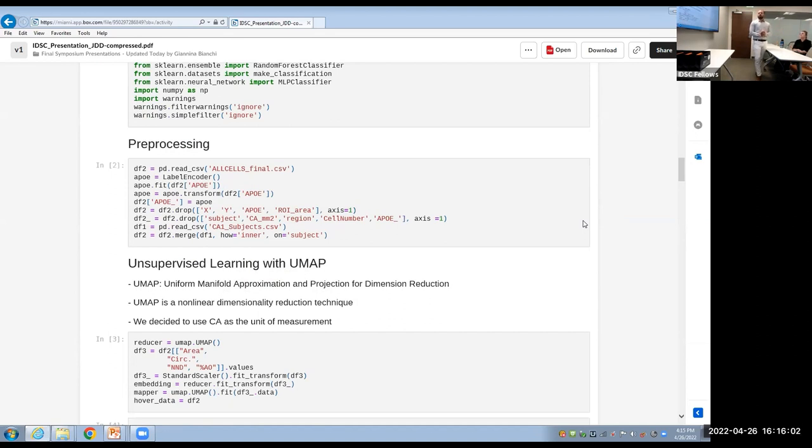So we did some unsupervised learning techniques. This one was called UMAP. UMAP stands for Uniform Manifold Approximation and Projection for Dimension Reduction. Quite a mouthful, but essentially similar to t-SNE and PCA, like we saw in the previous presentation, but it is a nonlinear dimensionality reduction technique.